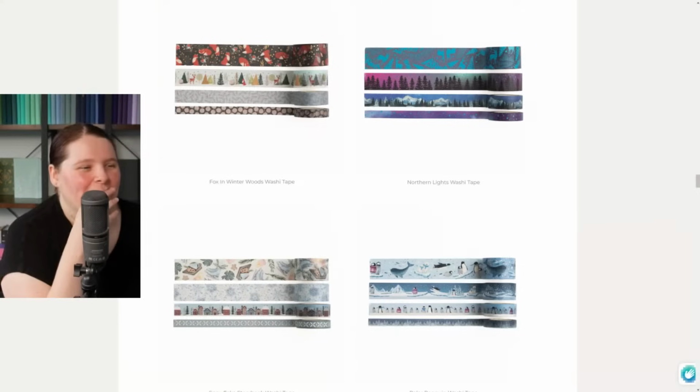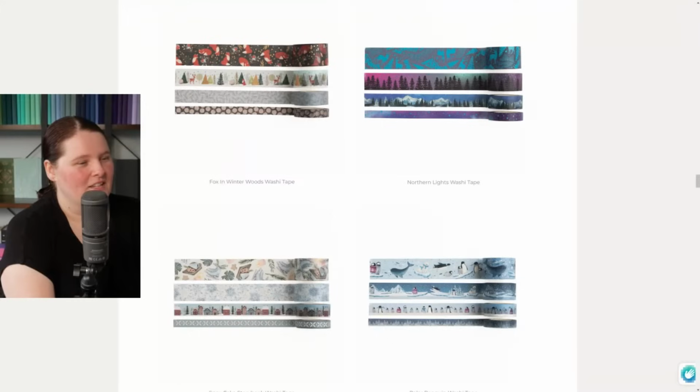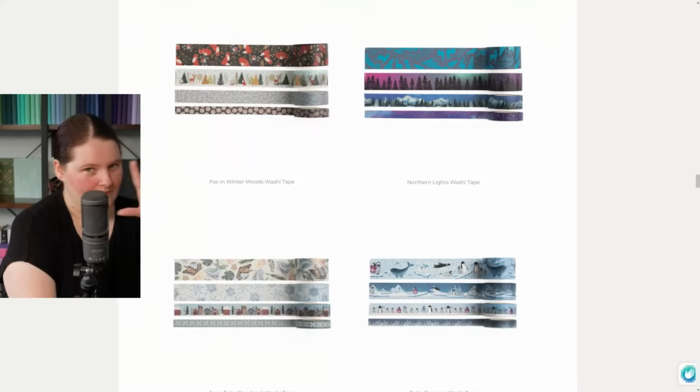I think that for me, I'm trying to think of how I actually use tape and how many of each tapes in each set I would actually be inclined to use. Because I think in the Northern Lights set, there's probably 2 that I would use. In the Foxy set, I would probably have 2 that I would use. In the Snowflake, there's probably only 1 that I would genuinely use, and honestly, in the Penguin one, there's probably none. I just thought that they all looked very nice together.